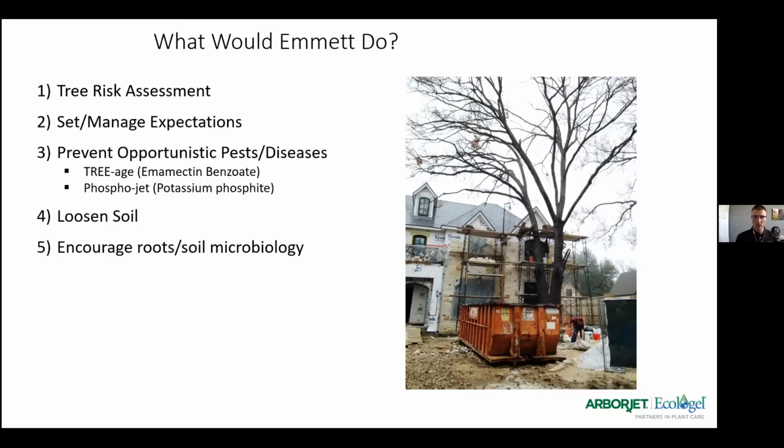Then I'm going to encourage roots and the soil microbiology. The way I'm going to do this is through adding carbon sources, like we touched on earlier: compost, molasses, humic acid, biochar. Those are all great things to incorporate into these soils to help the root system as well as the soil structure and the soil microbiology.